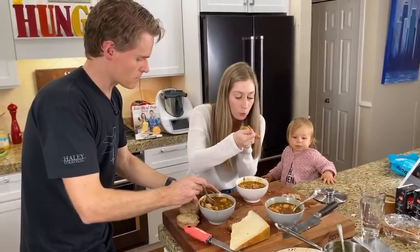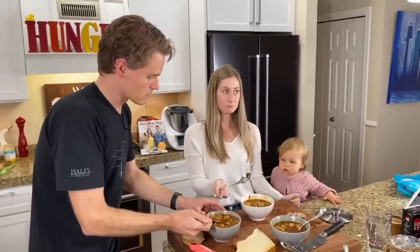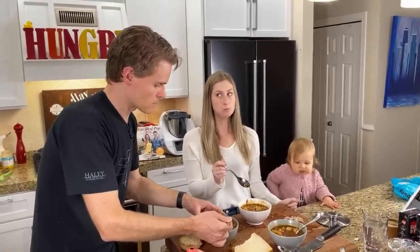Combination of vegetables, Rao's, and Kettle and Fire bone broth. That's it. Easy shortcuts for home cooks using best-in-class ingredients.